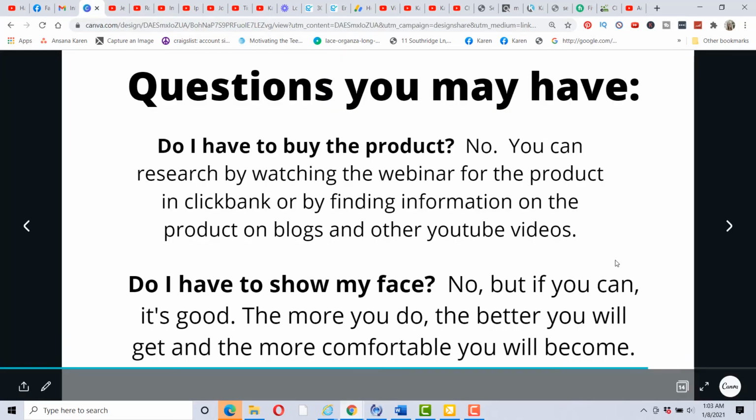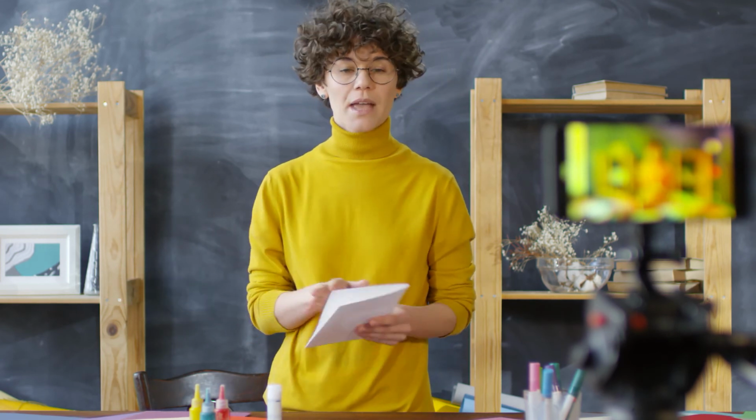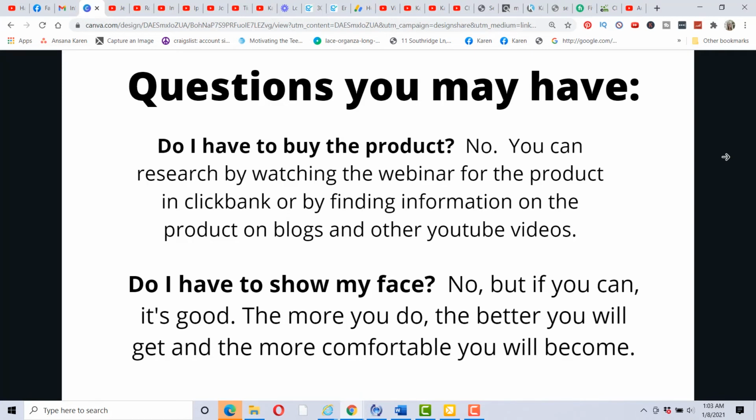Do you have to show your face? Absolutely you do not, but if you can, it's good, because the more you do, the better you'll get and the more comfortable you'll become. And you can do a screen capture where your face is just in the corner, like the Loom has this little circle. I'll tell you that people do trust you more if they can see your face.